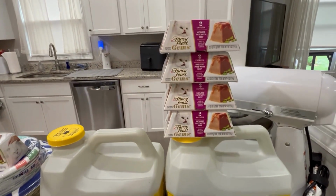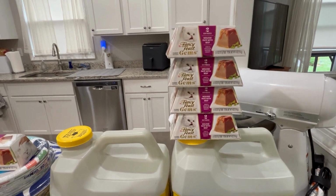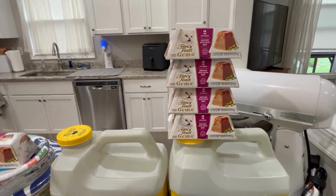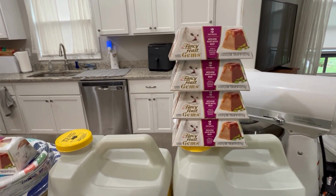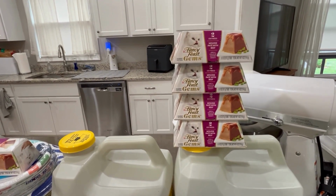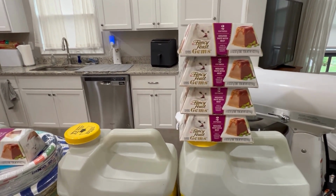And then if you have the $1 coupons for the Gems that may have been printing out of the Catalina machine for you, they're also available on coupons.com. I just don't have any more. It's exhausted, I can't print any more. All I had was a buy 3 get 1 free, which was still $2 in savings. So, you know, I'll take it.